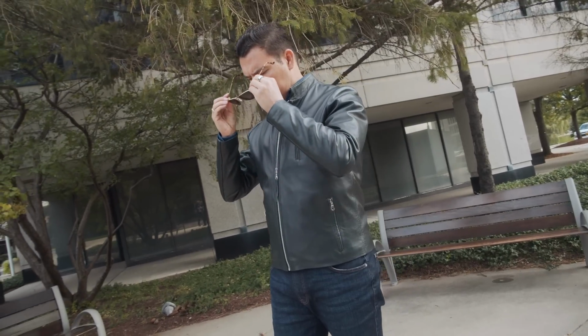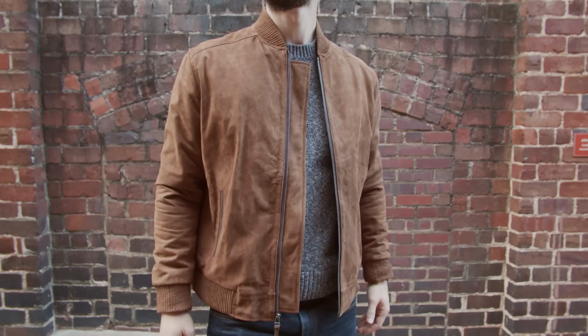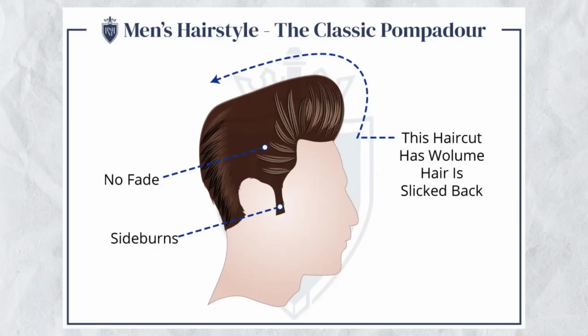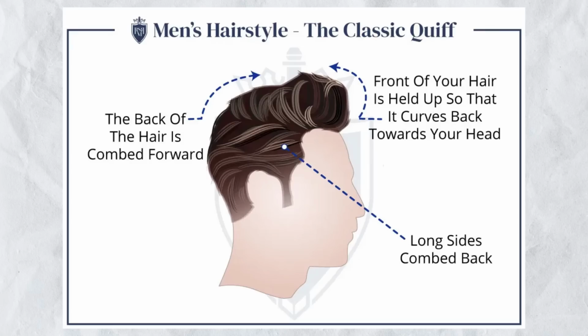When it comes to jacket styles, me personally, I love the racer style, but if you're a little bit heavier, check out a bomber. This is a classic style as well that works for guys with a little bit more weight in the midsection. Now, what about hair and the badass image? Guys, you got tons of options here. Maybe go with the classic pompadour, the look of the rebel, maybe an undercut. Modern rebel here, go with the quiff, the slick back.